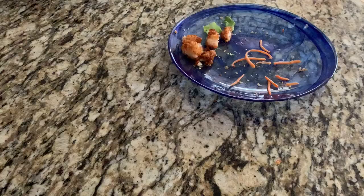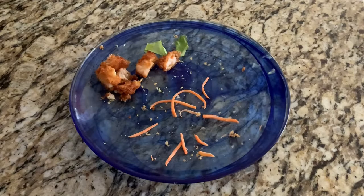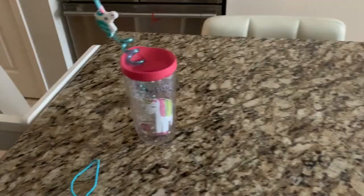So dinner was great. Livy didn't want her shrimp, so I ended up having to go nurse Stella while they were still finishing up. And I just said, leave her plate because I want to eat her shrimp, so I'm going to snack on that. She did a good job. She really cleaned that plate up. There's her little cup. She's still digging these straws from her birthday party. There's the rainbow cup. There's that, and then I'm going to just snack on this.